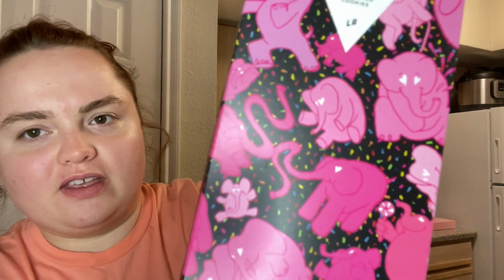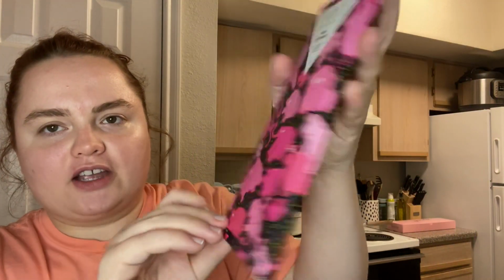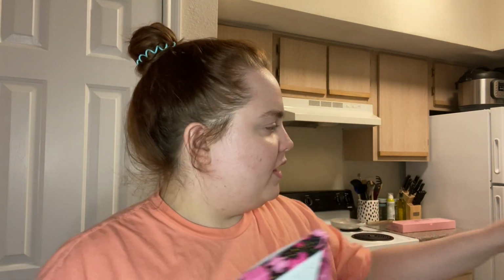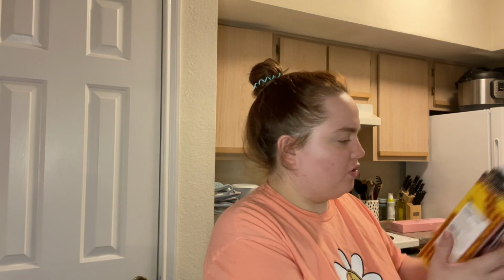And then I had to get this for myself because the pink frosted animal cookies are my favorite thing. They're so nostalgic to me. And I don't want to get rid of this box because it is so cute. The pink elephants with the heart eyes. I love this packaging so much. I'm surprised it doesn't have a photo on the back, but it's basically like this one, but with animal cookies. I love this one. The dark chocolate and the frosted cookies, it's just so good. I just wanted to show off all the packaging.